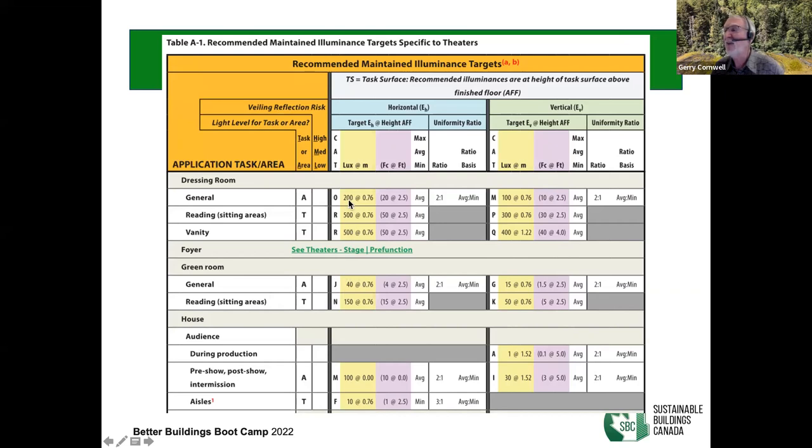Now look at that. That's five times lower than we had in our dressing room. And to give you an equivalent metric, we talked about 200 before. Typical offices and classrooms nowadays are generally designed to about 300 to 350 lux. So that gives you a feeling for what that feels like. So in our green room, our general lighting is 40. So much, much less light, 4 foot candles.